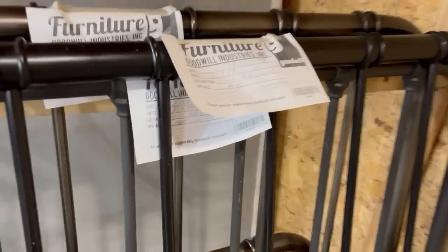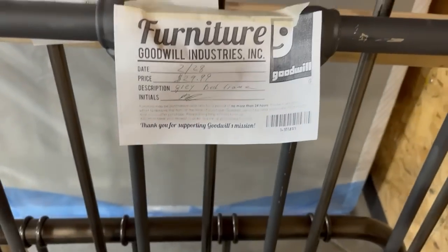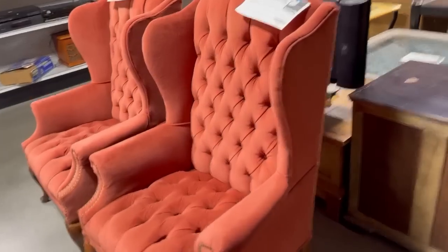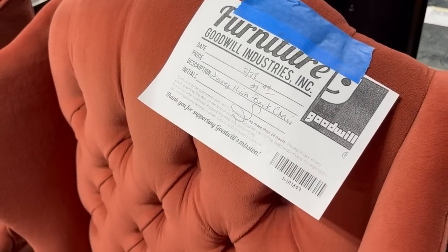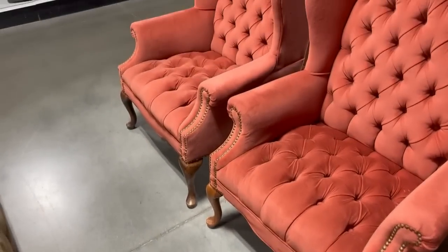These beds, if I was looking for twin size beds, I would have absolutely gotten these. Actually, I don't know why I didn't. I like these better than the current ones we have. These chairs were also so cool. They were kind of pricey, but I wasn't a huge fan of the orange, so left them behind.